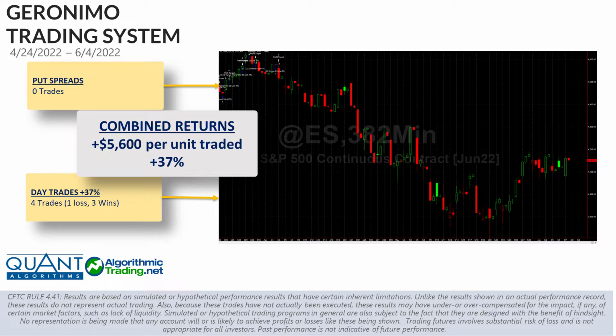Now the 3 winners, all 3 of them were actually really big. 2 of them were just massive. We had a really good long trade, a really good short trade, and then the most recent short trade we had was also good, but not as good as the first one. But overall, in the last 5 weeks, we've had a combined return of about $5,600 per unit traded, which is about 37%. So like I said, the algorithms have done incredibly well, even though the market has been selling off. Now let's look at each algorithm independently.